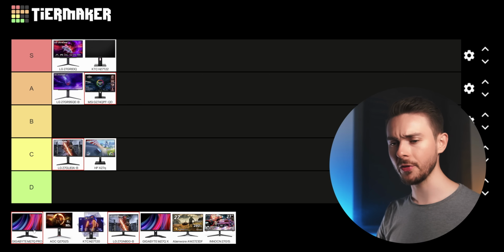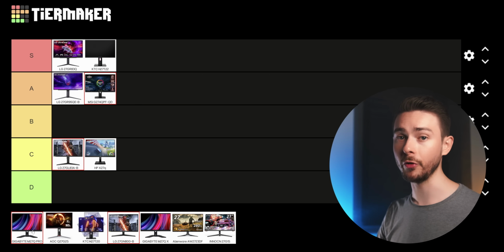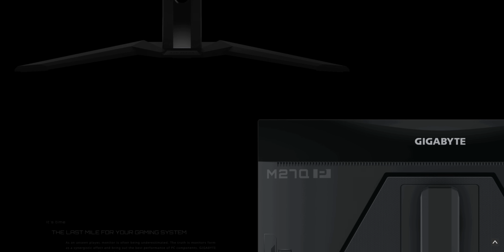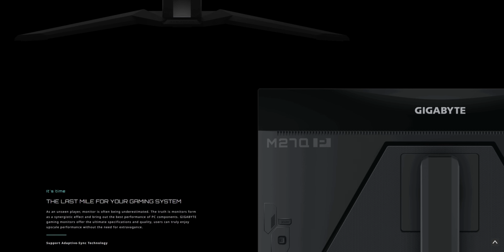Now this one is another good alternative in the 144Hz class. And I'm specifically talking about the Pro version here, sometimes also just called M27QP. And yeah, it's a solid option.